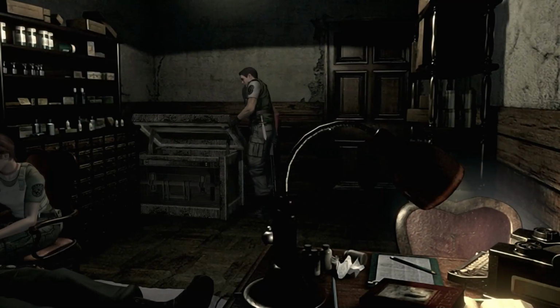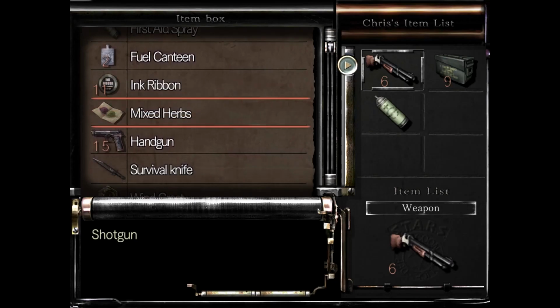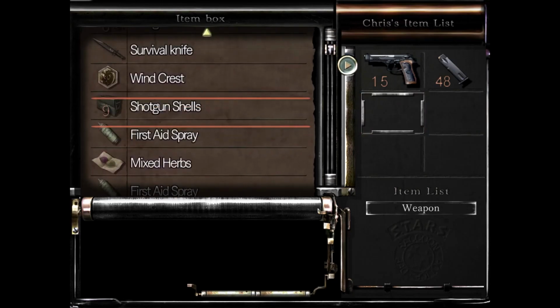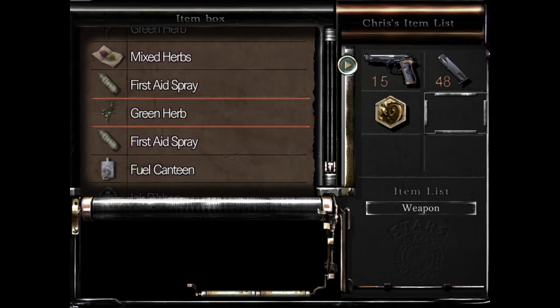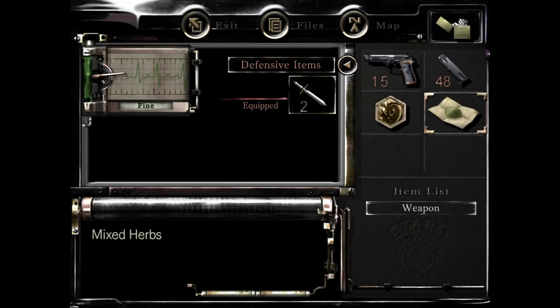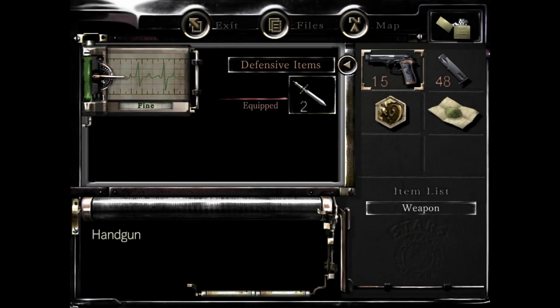It looks like she's still watching over Forrest? I think that's his name? I have no idea. Alright, well let's bring our pistol back out. We really need the shotgun for that super guy, and he didn't really last very long. We're gonna take a couple green herbs and combine them into a bigger green herb, and now, oh, that's right, wrong button again.